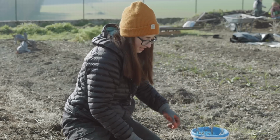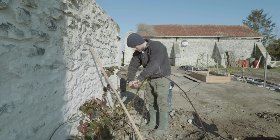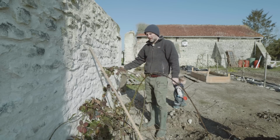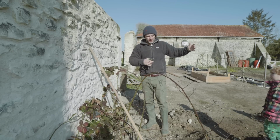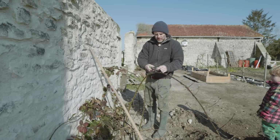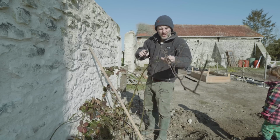Oh, this stuff is so tough. So what we're going to do here is train these blackberries up the wall. So we're going to have them coming up the wall here, and then we're also going to have some nice things against this fence and create a kind of berry zone with a bench, and we're going to sit in here once all this soil's moved. I think we can trim off a lot of the dead stuff now.